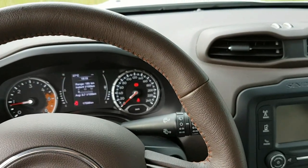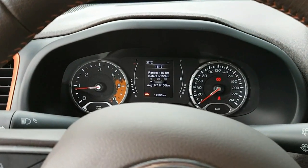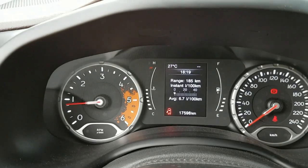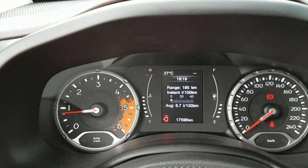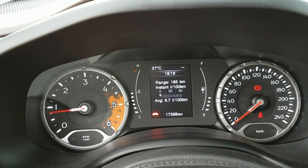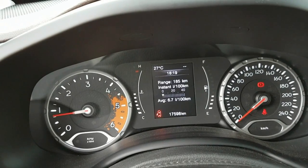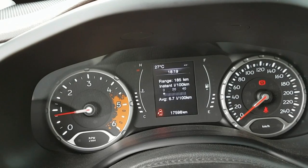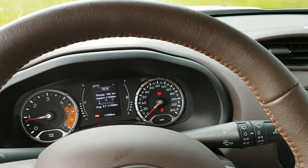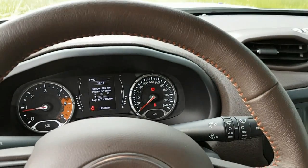So on my list, top 3, what I like, what I don't like. Number 2, I will put essentially the fuel consumption. I think the 6.7 is really not too much. I had similar cars in the past. This is mostly done in the city and more or less half of this on the highways, but with quite good speed, around 140-160 km per hour, which means quite fast.